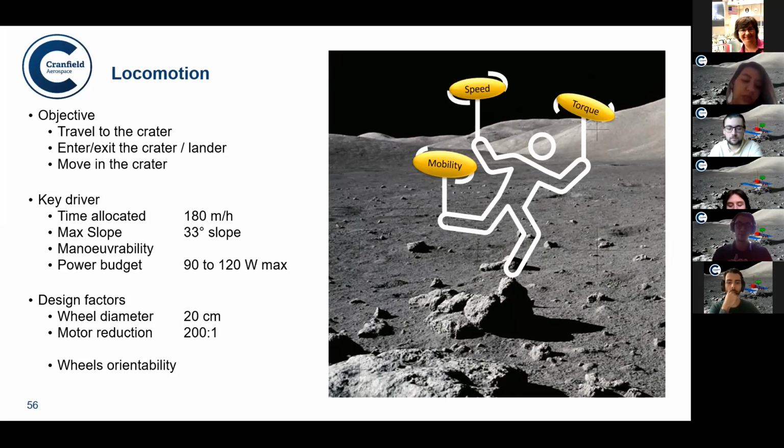That drives us to a wheel diameter of 20 centimeters and a motor reduction ratio of 200, meaning that we can have a balance between the speed and the torque of the motors, keeping good mobility by adding motors on the wheels, for example to turn. So now we can move.